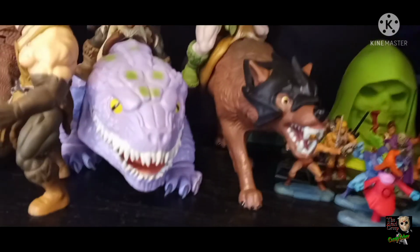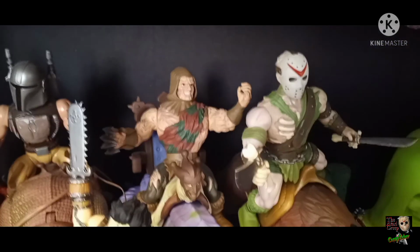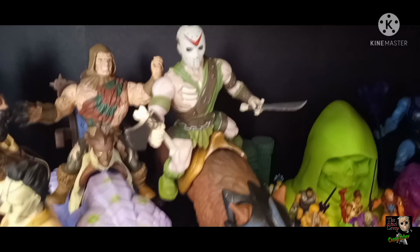So here's Freddy and Jason on their beasts. These are from the DC Savage World, but I bought them anyway. I love that lizard guy. Now, I don't know how he corresponds with Freddy, but the idea here was Jason's a man of the woods. Of course he'd be riding a giant wolf, right? He doesn't sit on that too well, but I've been having some luck with him on here, so pray for me.